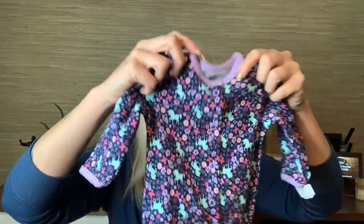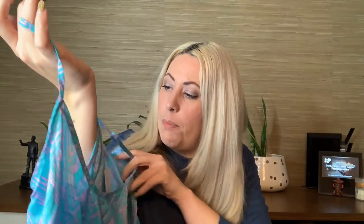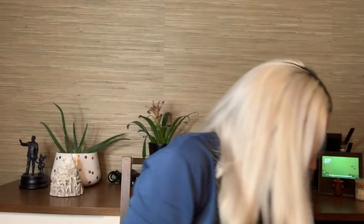Oh, I bought this just because it was cute. I might save it for a baby gift. It's brand new and it's just a little unicorn onesie. How cute. Don't use onesie in your titles. It will give you a... This is a Pixley, which is a Stitch Fix brand shirt. Super cute.